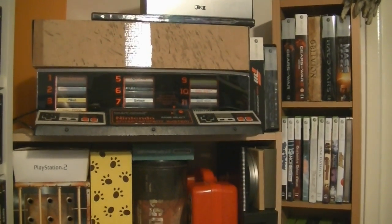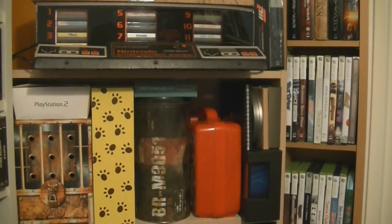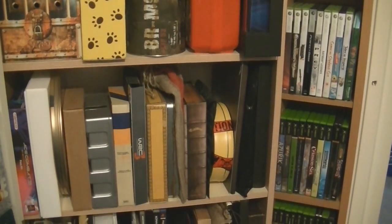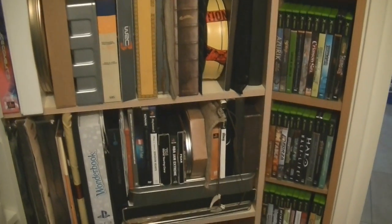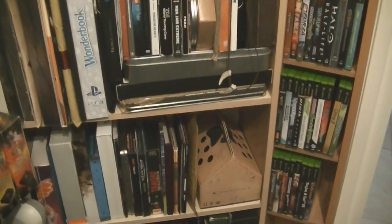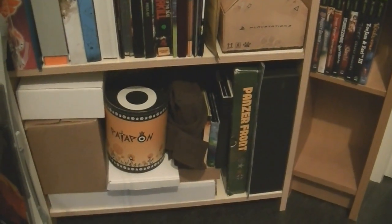On top here you see the Nintendo NES M82 store display unit, which they used in stores to show up to 12 different games to their customers. The rest of this cabinet is filled with PlayStation press kits for all consoles and handhelds. To the right you see my Xbox collection, which isn't big, but I consider it complete. I have pretty much every Xbox game that is worthwhile, and every Xbox game that's only released on Xbox, so it doesn't have a PlayStation or GameCube counterpart.